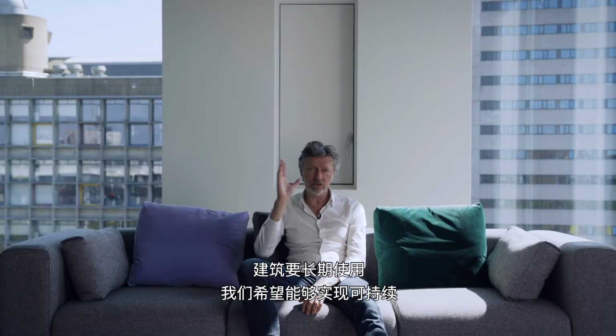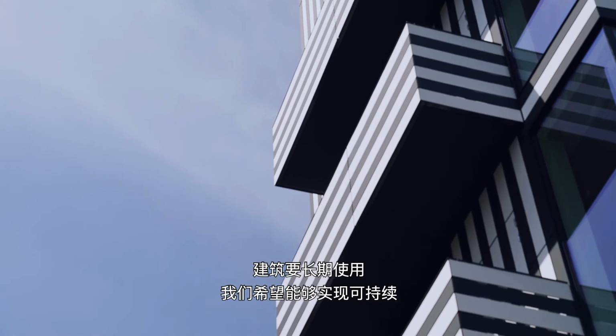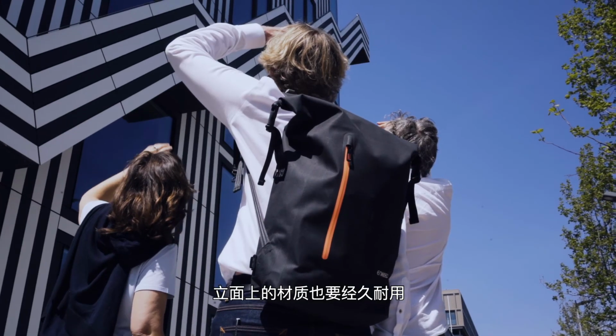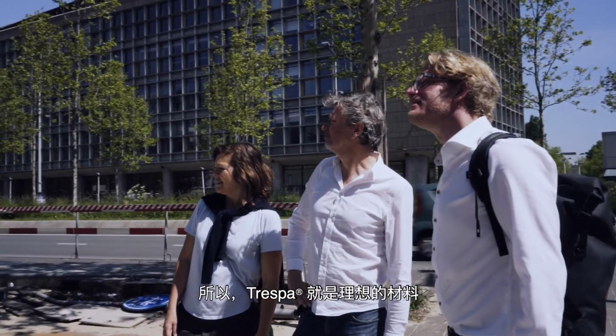So we have a long time span with this building, and in that way we hope that it's an ecologically sound building. So whatever we put on the facade has to have a long time span as well. So in that way Trespa fits well.